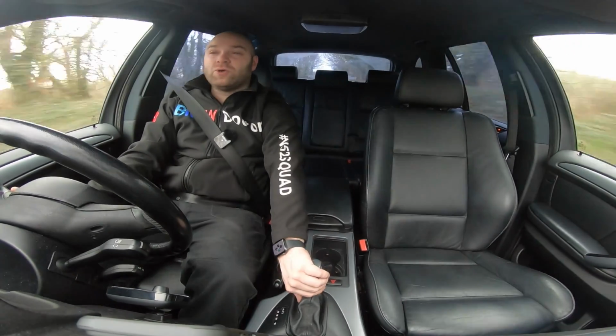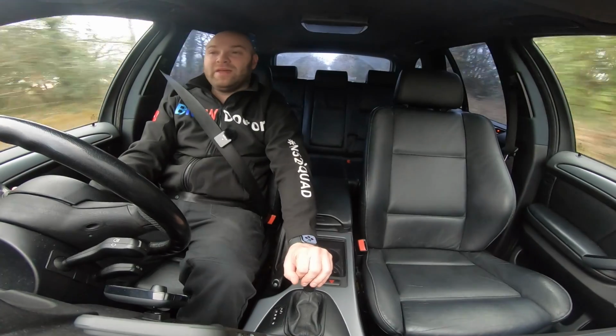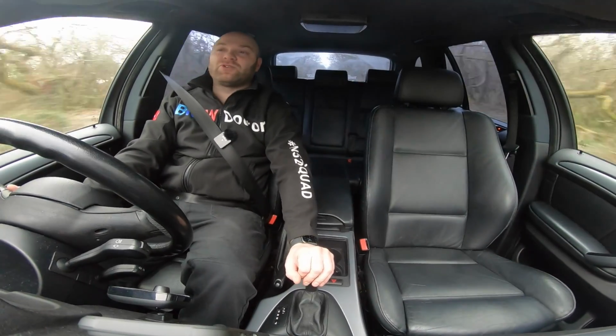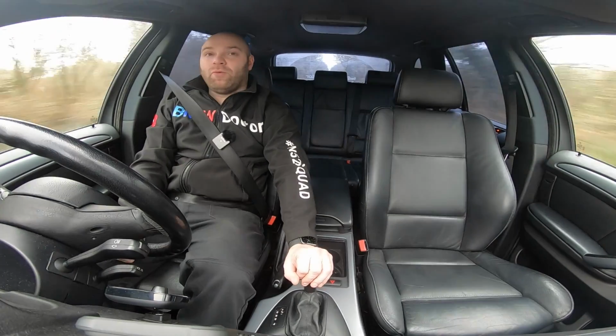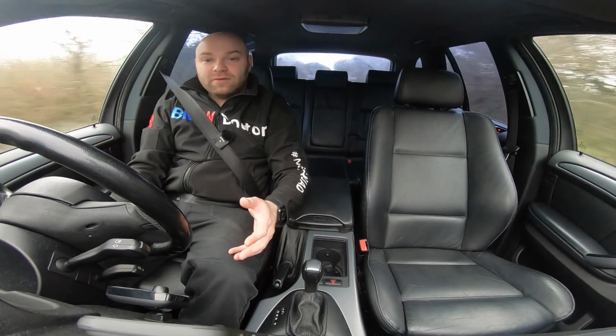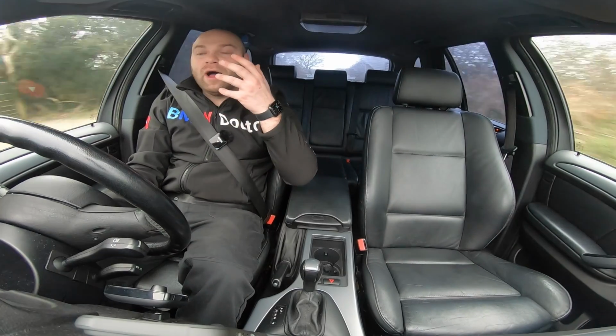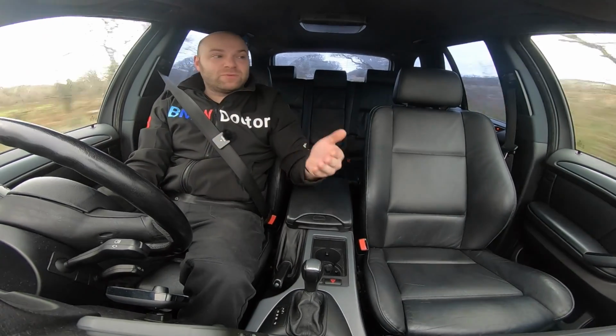I'm not 100% sure, and I believe it might be 330 torque on these, but that's just off the top of my head. These are very, very powerful 4x4s, and a lot of people do use them for farming. A lot of people use them for trailing or towing. This is not something this one's ever been used for.